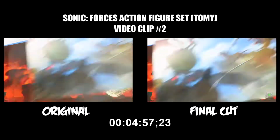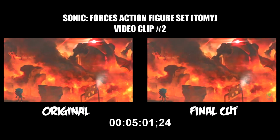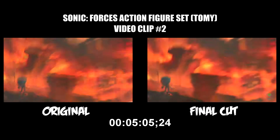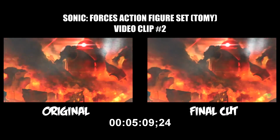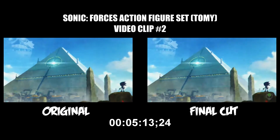Sonic Forces! Okay, here we have a post-apocalyptic future where Skynet is taking over the world in Sonic's verse. As you can see, there's Sonic right there, and apparently that must be some new Terminator or Harvester or something. Sonic Forces! Alright, so this one here is kind of an oddity.